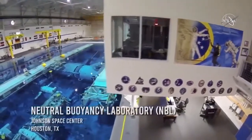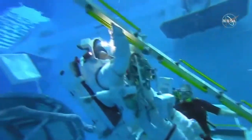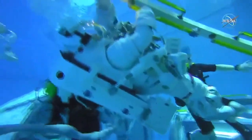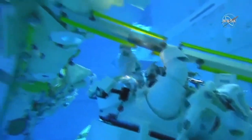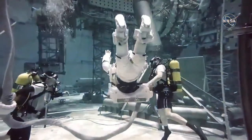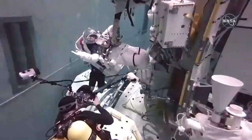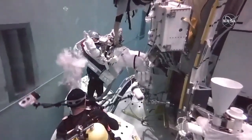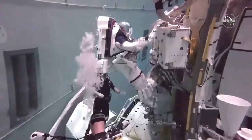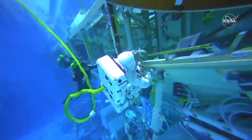So I want you to perform some isolated joint movement to understand how the suit moves in the NBL. Testing for the new spacesuit continues underwater in the Neutral Buoyancy Lab. Here, the weightless environment of space can be simulated to put the suit through its paces. So being able to test the suit in the pool in microgravity environments allows us to iterate on our design and make it better and get feedback from astronauts and from other instructors and trainers.